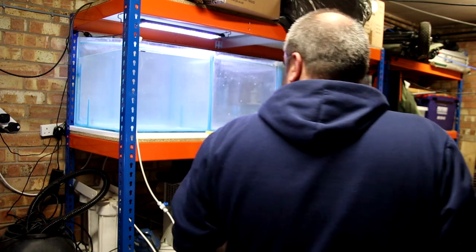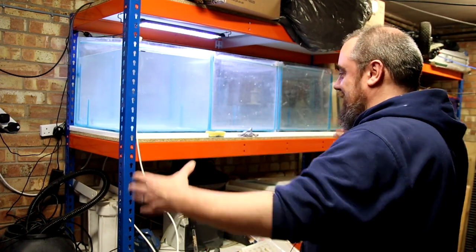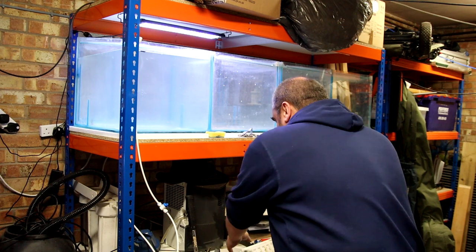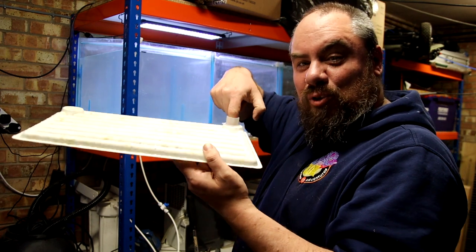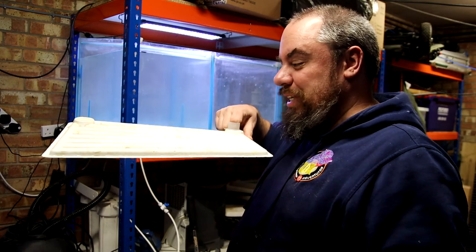So, at the back of these tanks there is a little box basically. It's kind of 6 inches deep, the length of the tank. What I would have done in the past, under gravel filters, things such as this, you put this on the bottom of the tank, you stick a lift tube in here, drop an air stone in, and pile your substrate on here.